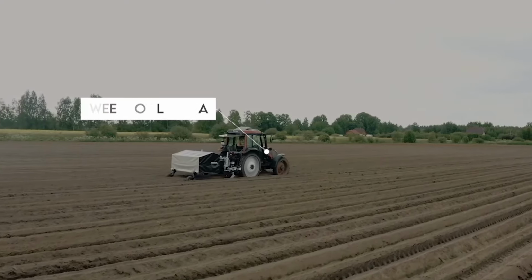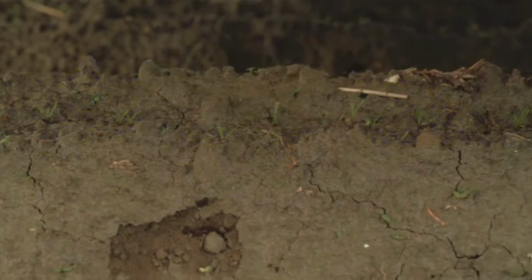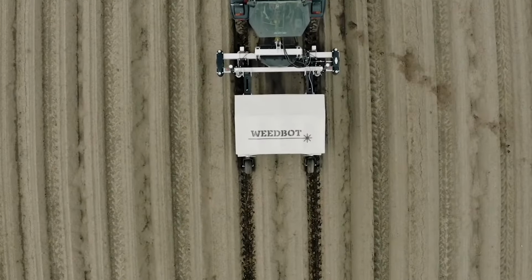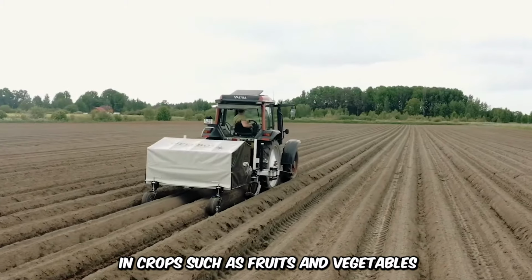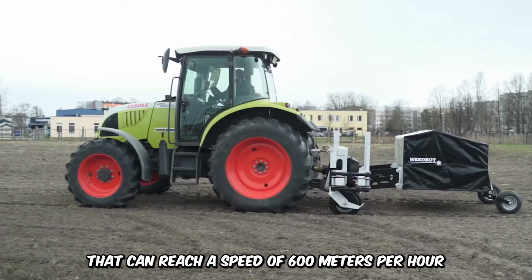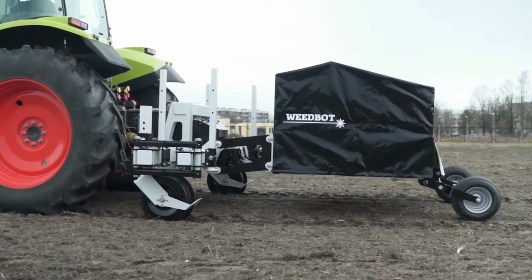Are you familiar with the WeedBot Lumina, the precision laser weeder? This eco-friendly technology is devised to target and eliminate weeds with its inbuilt laser system without causing any harm to the crops. WeedBot reduces the hassle of manual weeding in crops such as fruits and vegetables, and it uses a PTO generator that can reach a speed of 600 meters per hour. Its functionalities will continue to expand with new upgrades.